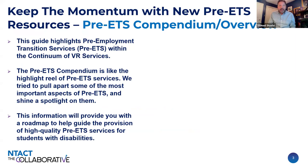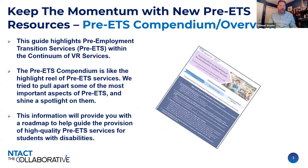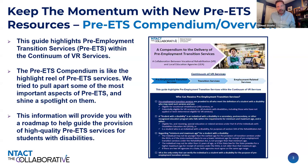So just to recall from the last time we were together last month, we talked about the pre-employment transition services compendium. We shared that document with you, and we went over the overview. And just as a refresher, it was this overview guide that provided the whys and the how-tos of pre-employment transition services.